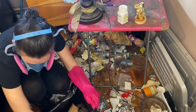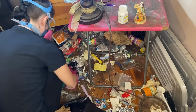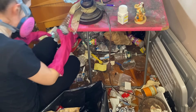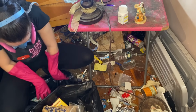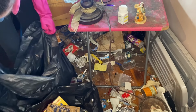And as you see, I started with the garbage, and finally you wanted to see how I do the recycling. At the beginning I started to put everything in the same bag, and after I just realized, okay, there are not too many bottles, so it's easy to recycle now. And I started to do that, and I hope this makes you happy, guys.